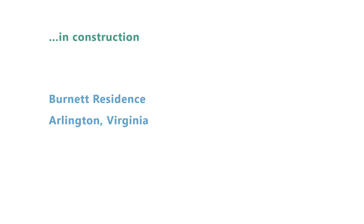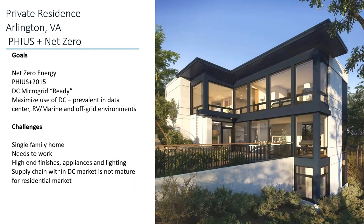So this is a project that we have. It's in construction. It's in Arlington, Virginia, so closer to the DC office. It's a single family home going to be built to a FIAS plus net zero rating. Very engaged homeowner who understands where the trends are going with DC power and DC devices, and wanted to look at an overall DC power topology for the entire house. So we've been working with them for the last few years on really the analysis and specification of DC loads in the home and integration with the solar and storage technologies.